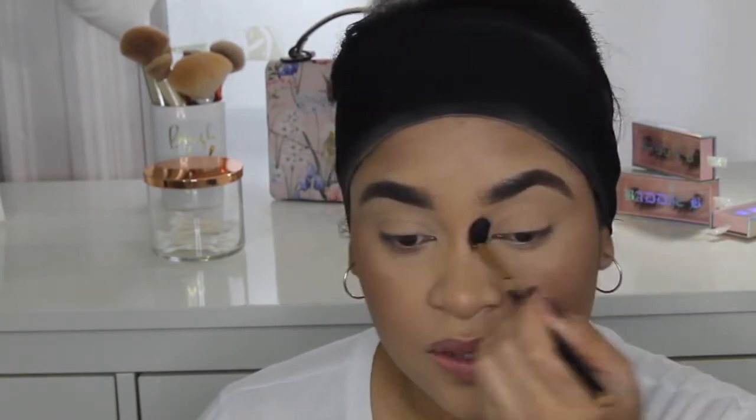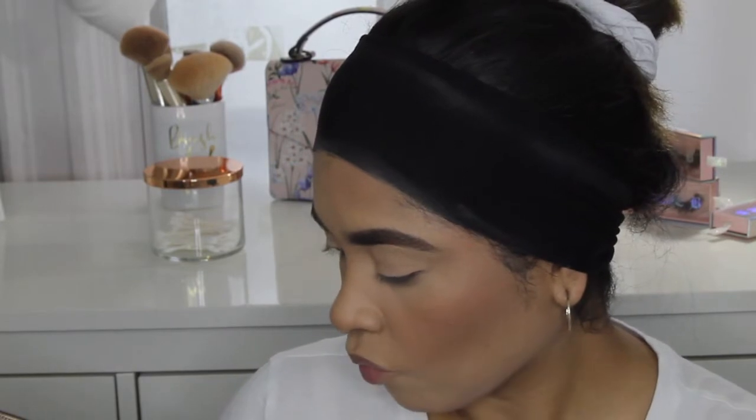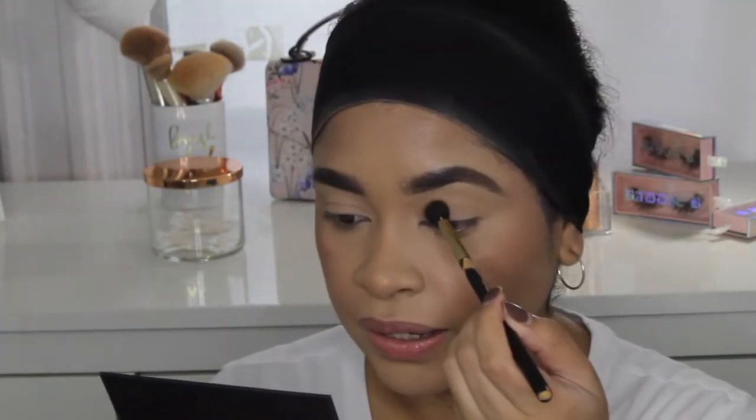And I'm going to use a random brush today. This one is my Sigma E40 brush. I've already set my lid, so I'm just going to go ahead and apply this. I don't know what kind of look I'm going to create, but bear with me, you guys. So let's start with Daybreak, this color right here, which is a beautiful yellow color, and I'm going to apply it on my lid.